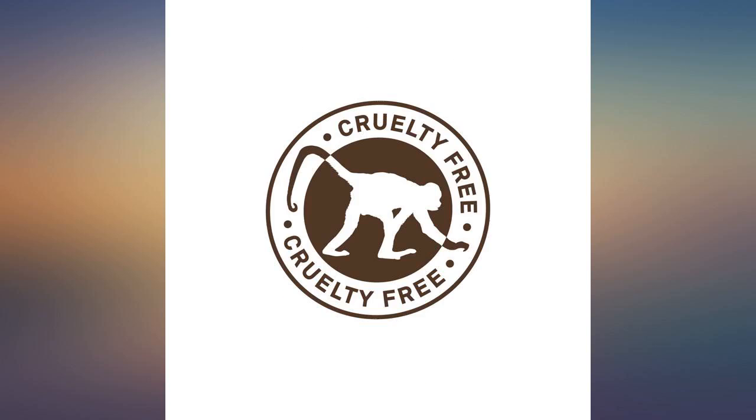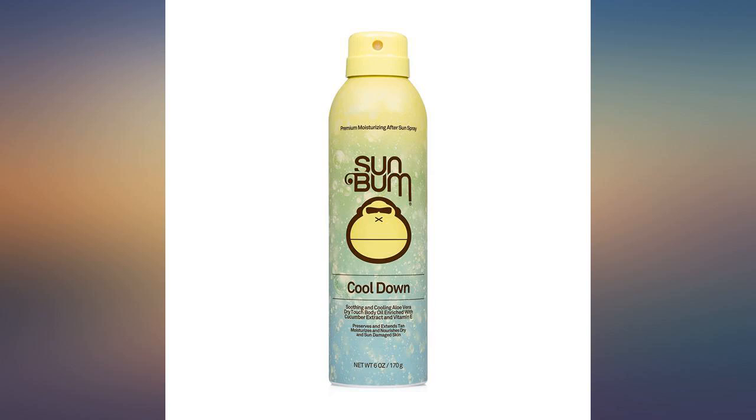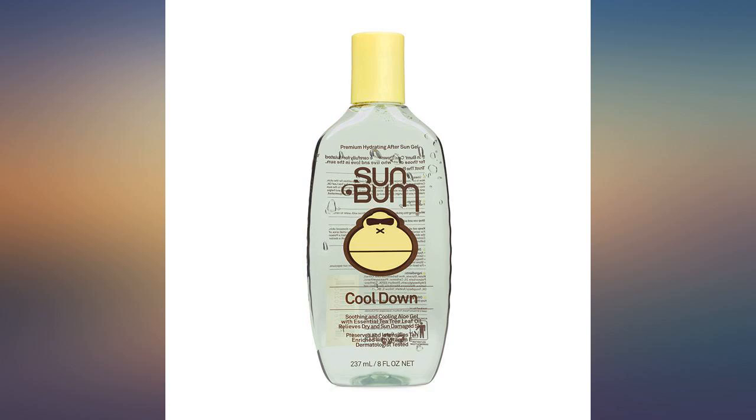Use: body. Pros: vegan, hypoallergenic, soothing, cruelty-free. Cons: none. When I purchased this product, I had recently moved to an area that gets hot and sunny in the summers. I purchased this product when I purchased their sunscreen lotion. After every sunburn I use this product. It is soothing and effective.